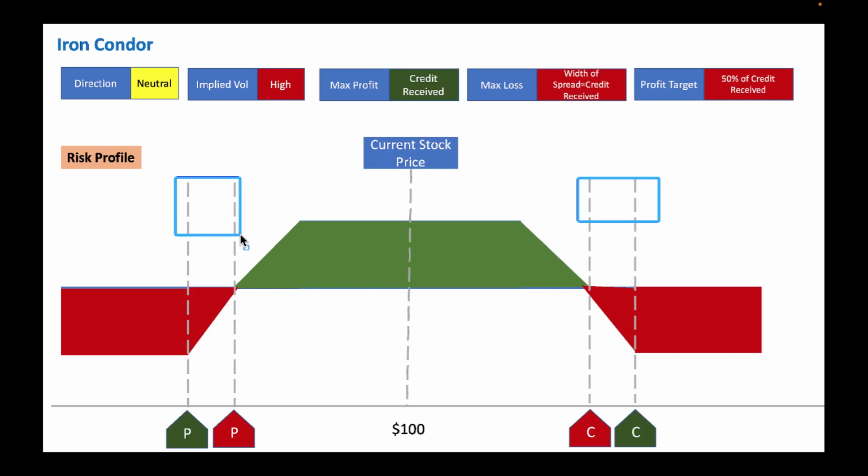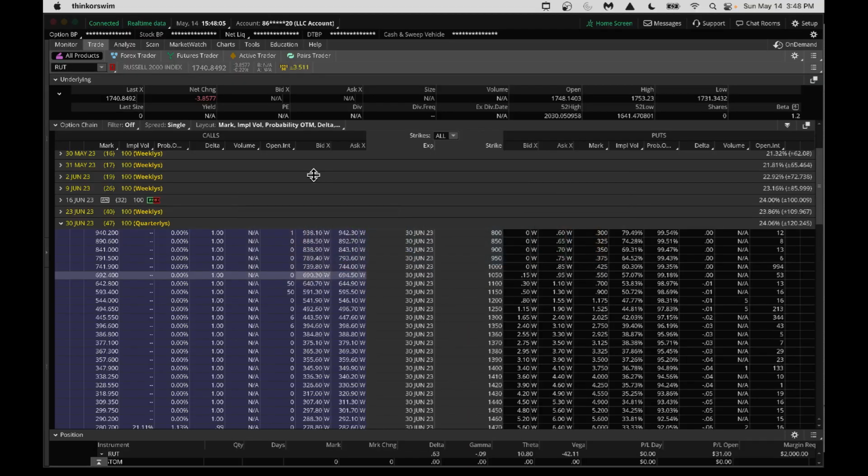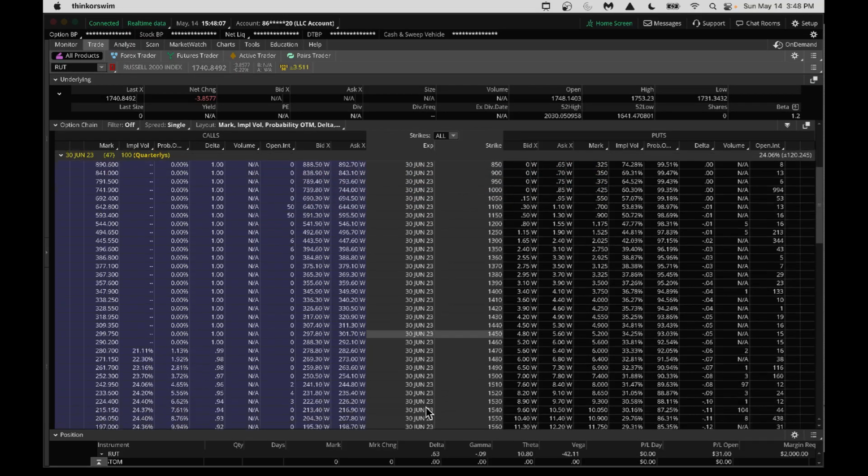And look, as long as the price stays between your short strikes, you got a short strike, that put option that you sold, and you got a short strike, which is a call option that you sold. As long as the price stays in between those two short strikes, you will make money. That's a great strategy. A lot of probability of making money here. That's why I love this strategy. So with that, let's go in here and construct the iron condor.